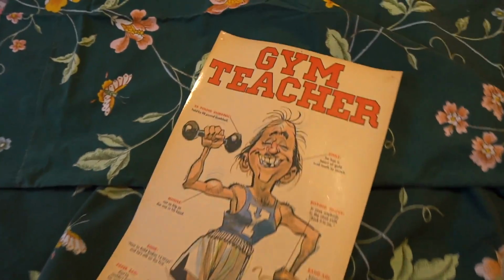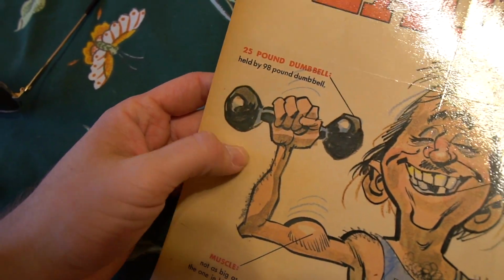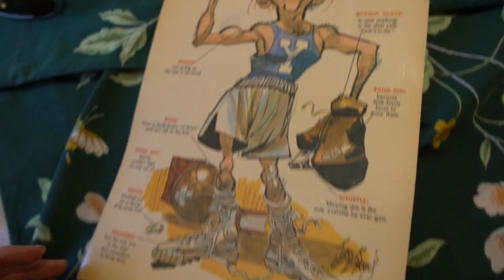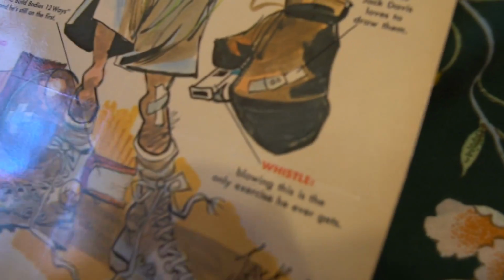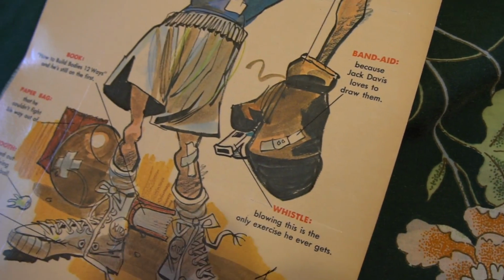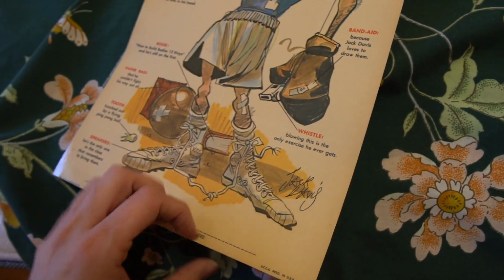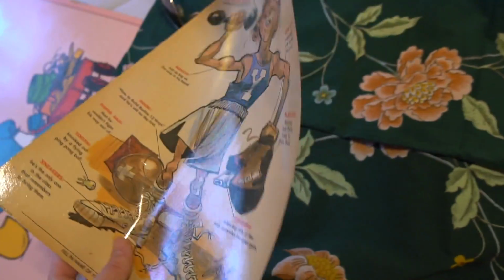Come on, man. All right, got my paws on a couple more knickknacks. You got the gym teacher, boy lifting that 25-pound dumbbell. This dude is hilarious. He looks like a pirate. This dude is a straight caricature. He has a Band-Aid on his boxing gloves because Jack Davis loves to draw them. Nice. This is cool. I might get this.